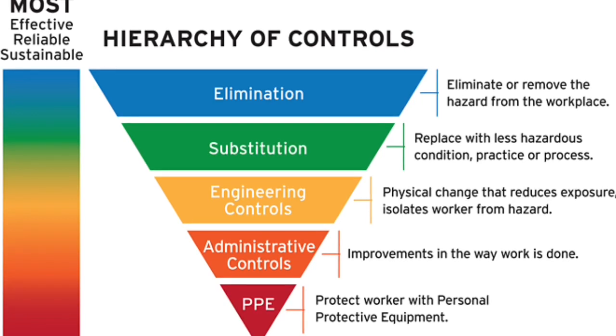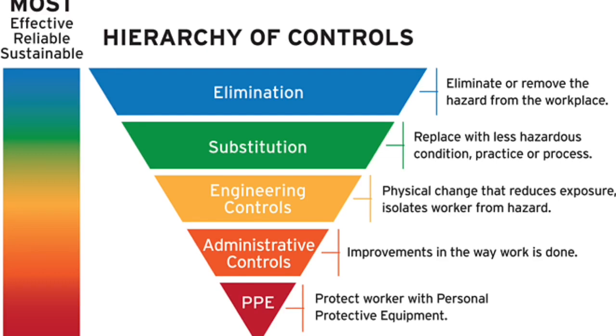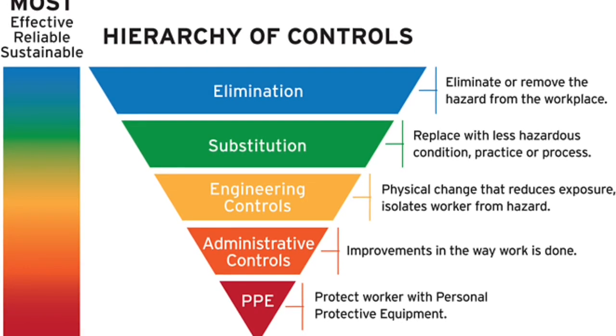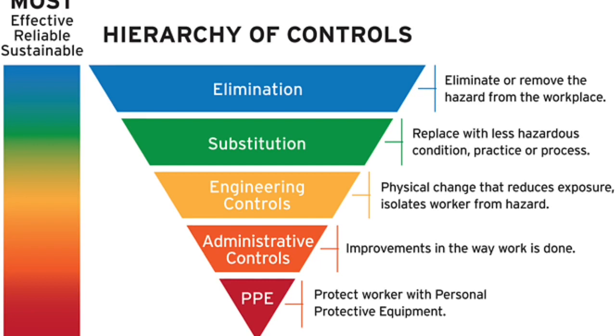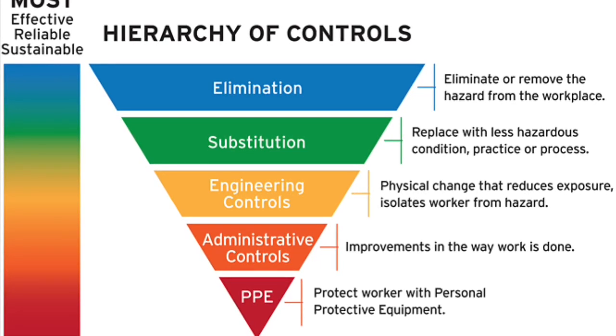Awareness, administrative controls, and PPE are the least effective methods to reduce risk, as they are not applied at the source and they are more likely to be affected by human error. An example of awareness is using signs alerting of the potential presence of hazards. An example of administrative controls is using procedures and job planning tools. An example of PPE is shock and arc flash PPE.